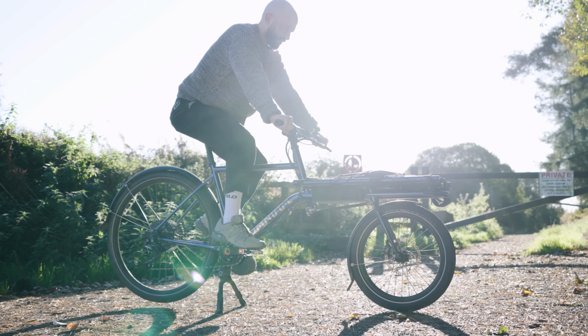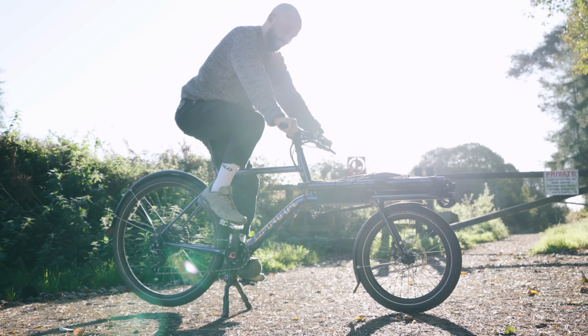It's phenomenal. It's obviously an obscene amount of money. It's the price of a car, literally. Not a very good car, but it's the price of a car. But it can effectively replace a car in many situations.